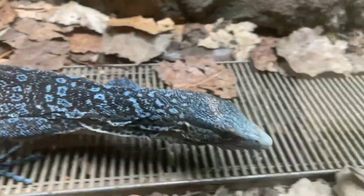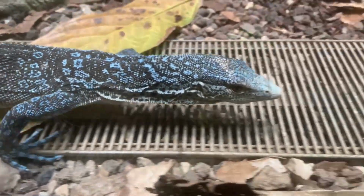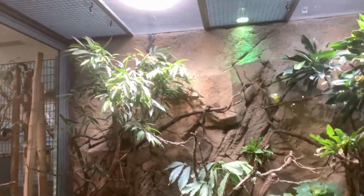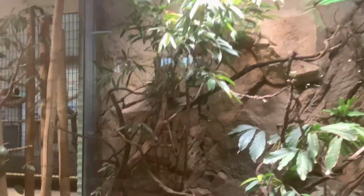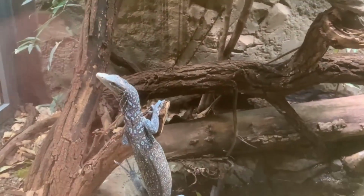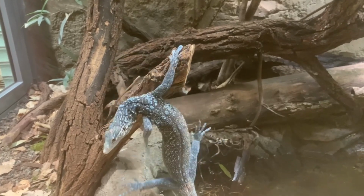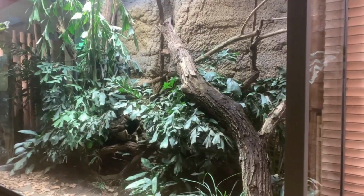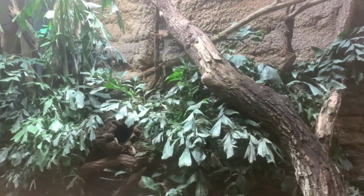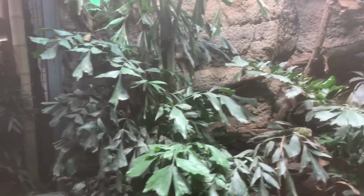This is one of my favorite lizards, the blue speckled tree monitor, and they were quite active. They only live on the island of Batanta off the coast of West New Guinea. Very beautiful tree monitors. And then here we see a terrarium with emerald skink.